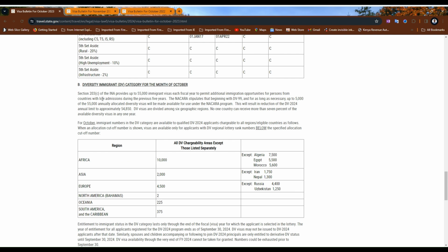And you can even read. It says INA provides up to 55,000 immigrant visas each fiscal year to permit additional immigration opportunities for persons from countries with low admissions during the previous 5 years. So, for October, immigrant numbers in the DV category are available to qualified DV 2024 applicants, chargeable to all regions and eligible countries as follows. When an allocation cutoff is shown, visas are available only for applicants with the DV regional lottery rank shown below.